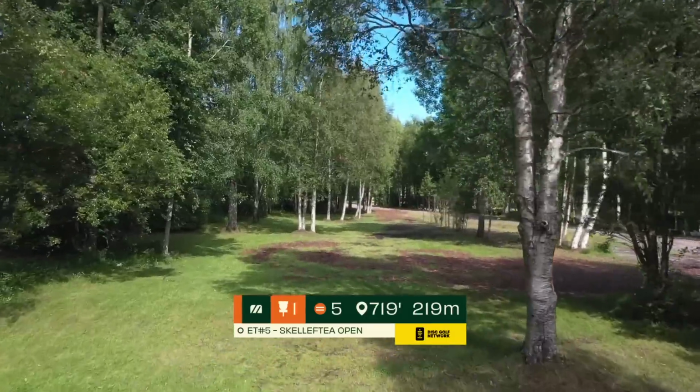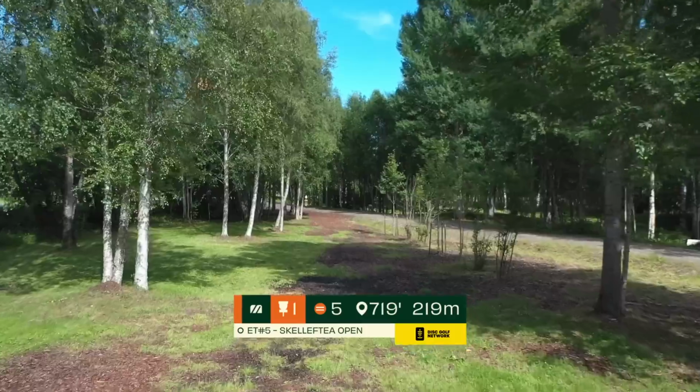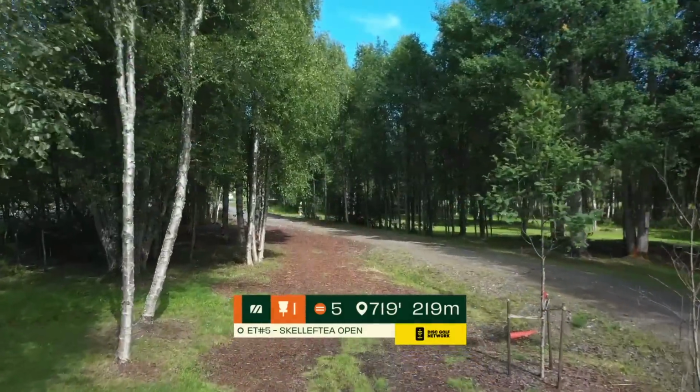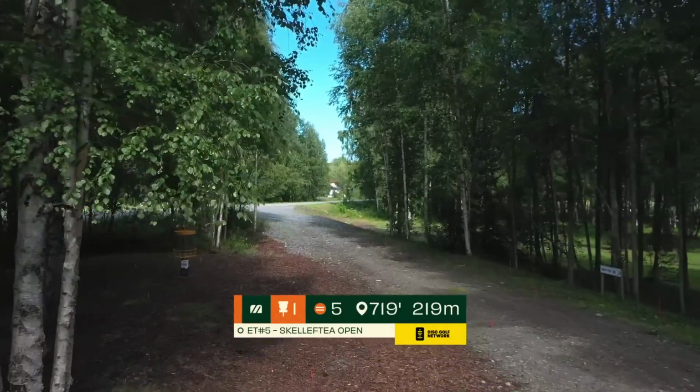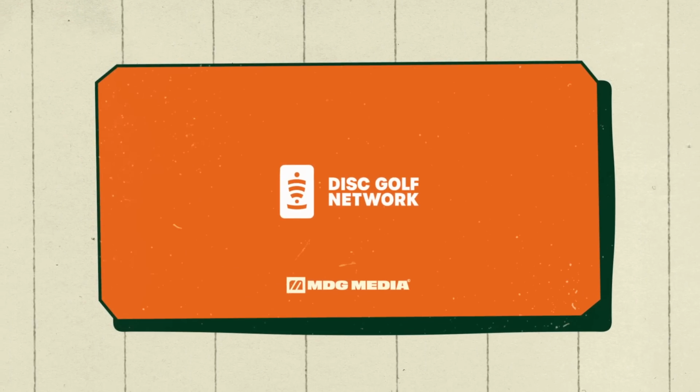You see you want a drive that pierces through that tree line, settles in the middle, providing you a second shot, hopefully battling up this more straight tunnel. As you then push this OB road to the right here, you see the basket tucked away once again back on the left. A tricky hole, but definitely, if you can keep your disc safe in the fairway, attackable.